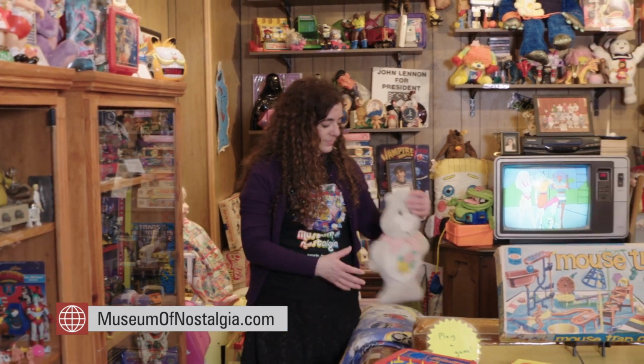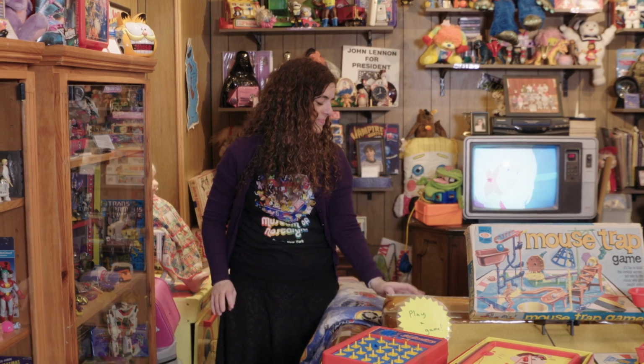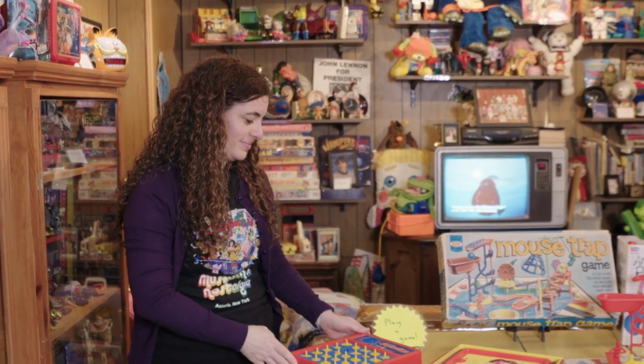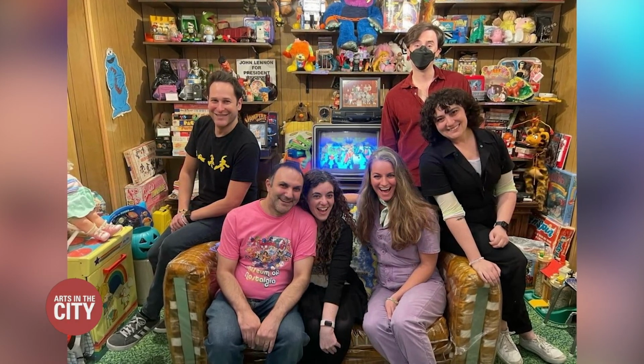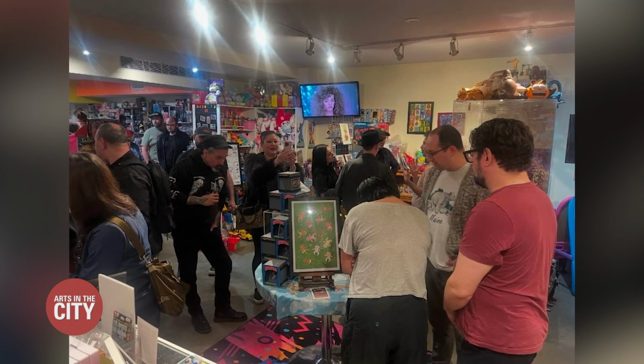In more than 20 years of living in Astoria, Taylor says she has never felt like part of the community until the Museum of Nostalgia. The museum has hosted multiple events, such as a meet and greet with the Transformers voice cast and the Garbage Pail Kids themed art show, with more free community events planned.